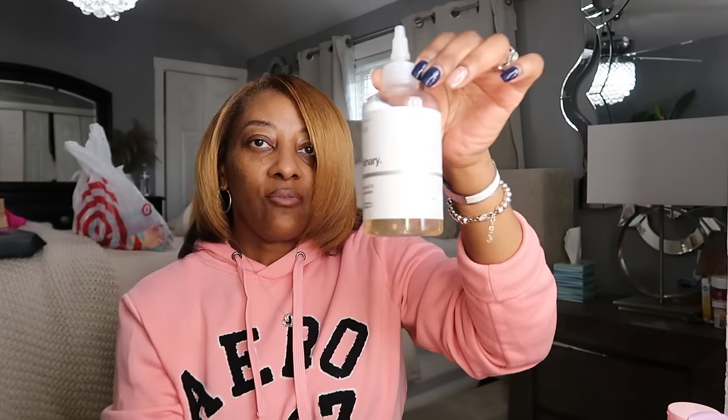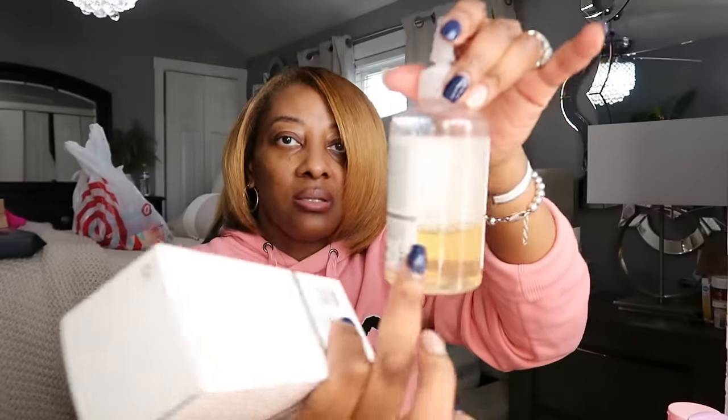I picked up some more of the Ordinary. This is the glycolic acid 7% toning solution. I picked up another one of these. I have one already, but as you can see on the side, it's down to here. And I use it for everything. So I ended up getting another one. I'm looking for a good eye cream. I was using this one by Kiehl's. It's a creamy eye treatment, but it's a little bit too greasy for my liking. So I need something that kind of depuffs, makes the dark circles look a little bit lighter, and yeah, all that good stuff.